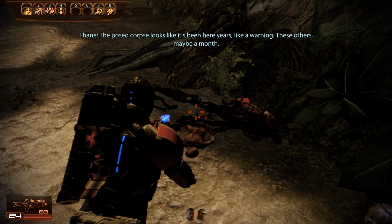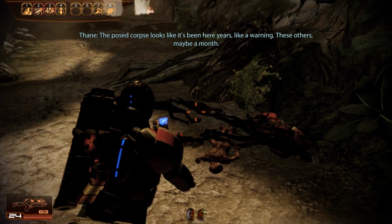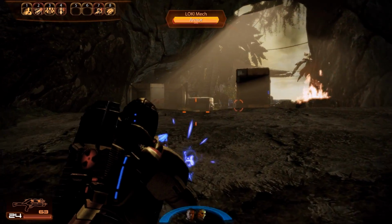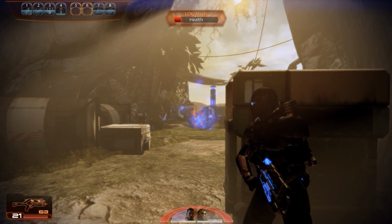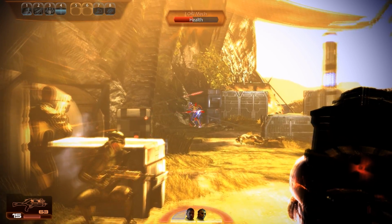The post corpse looks like it's been here years, like a warning. These others, maybe a month. The Hunters started fighting back. Yeah, sounds like the Hunters were on the right track, but unfortunately Mr. Taylor still controls the mechs, which are now also after us. A perfect chance to increase our warp detonation counter to 17, as we quickly decimate this first group of 3 Loki mechs here.